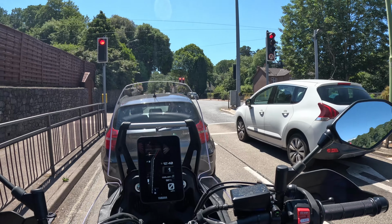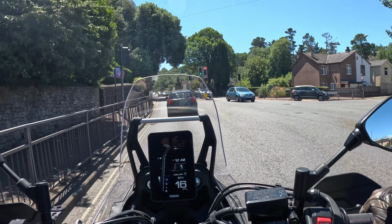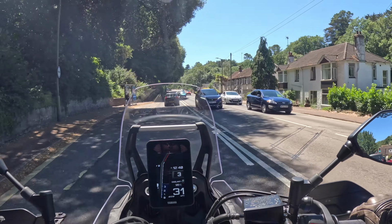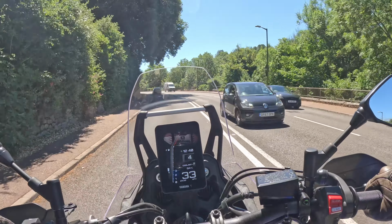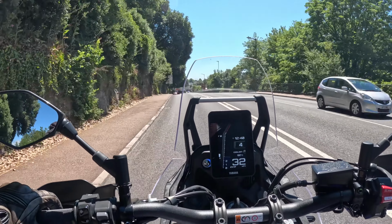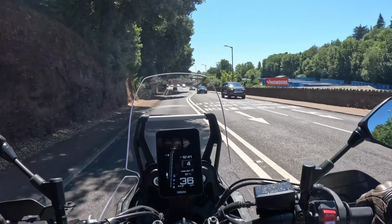So I've ridden a lot of bikes recently, and although this Yamaha Tenere, the World Raid, is obviously an upgrade on the standard one, the vibration problem has gone away. That seems fine on this one, and I'm loving the new screen, and the suspension feels better. But the bike still feels like a budget bike to me. Just its finish and the way it is, and the cable clutch, it just still feels like it's a budget bike.